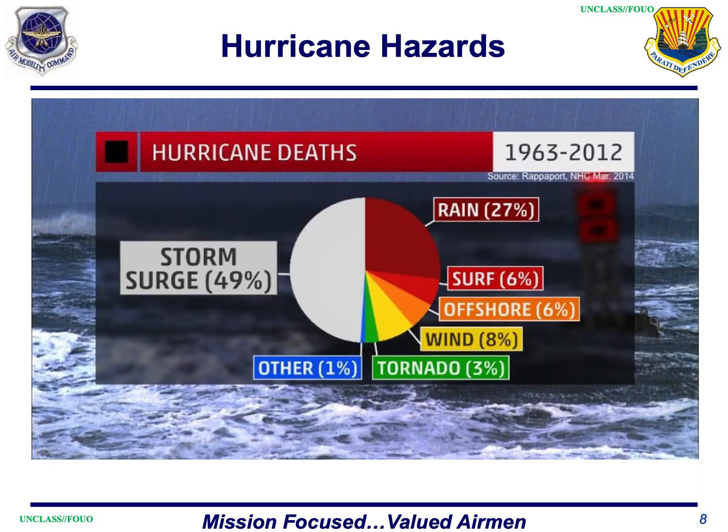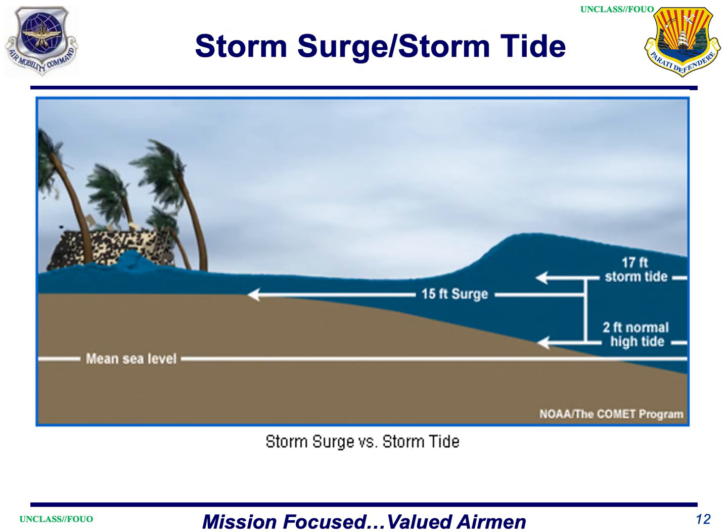Hurricane hazards. This pie chart shows the hazards from hurricanes and the percentages of deaths from each hazard since 1963. With this information, it is important to take evacuating from the coast seriously, especially since 88% of deaths occurred from water hazards. Storm surges and storm tides.